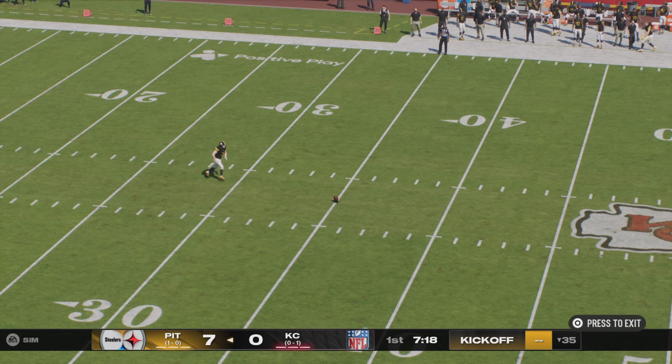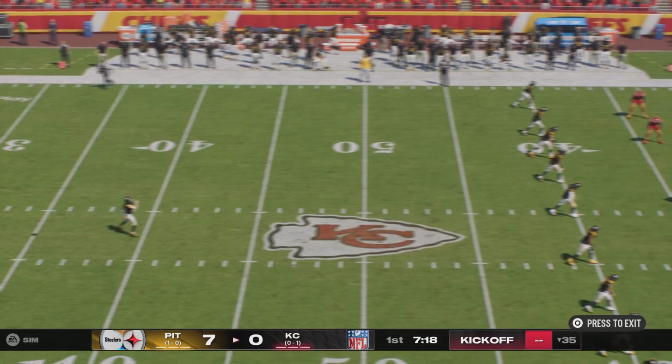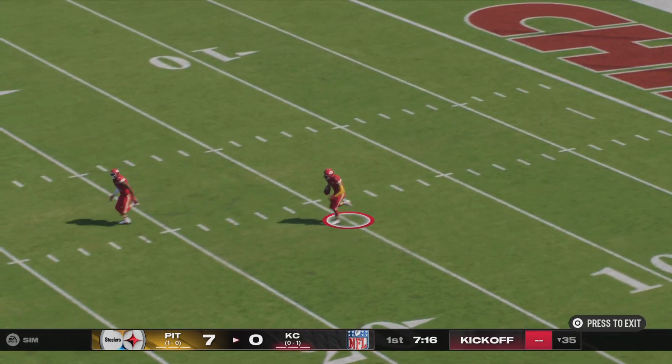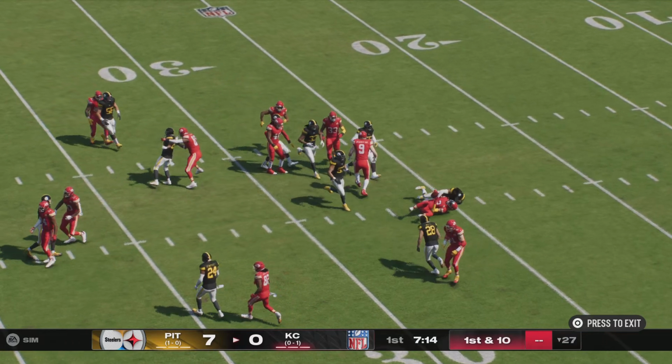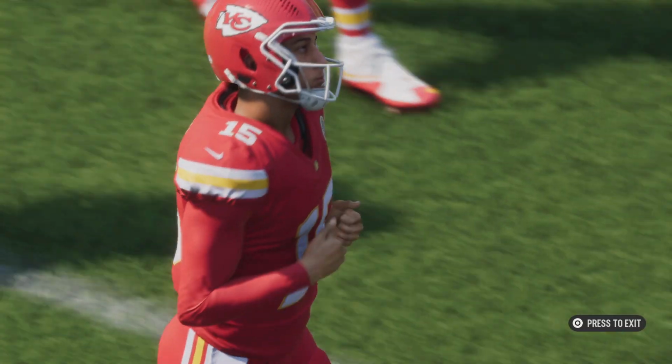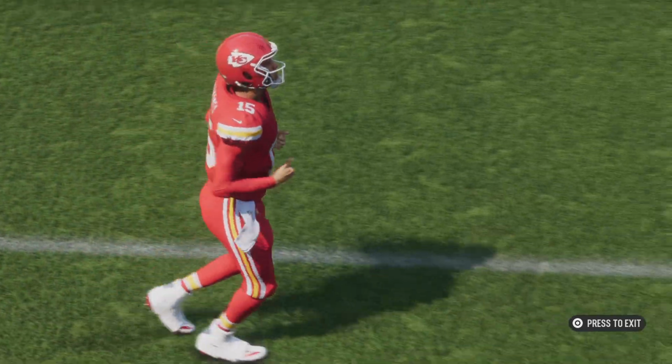The kicking team out there for the Steelers, and here they go to send it away. This return starts at the 5. He stopped on the return at the 27. So here come the Chiefs, taking the field for their first drive of the game.